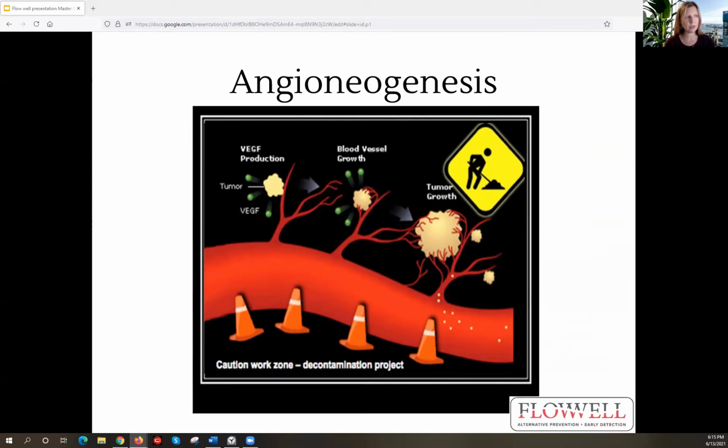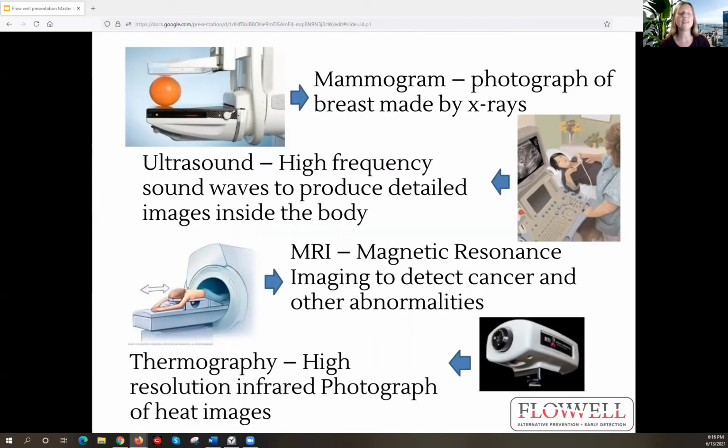So when these tumors are able to form in the body and they're growing from a blood supply, and our blood is hot. So that's how you can identify if something in the body may be cancerous. If there's an area of the body that has too much heat, you would be told to go for further testing to confirm or deny what the thermography is showing.